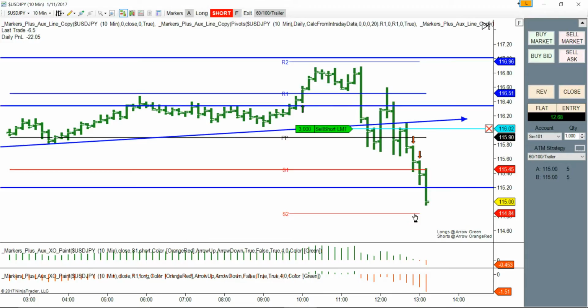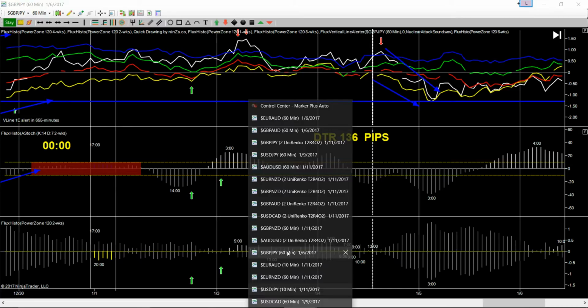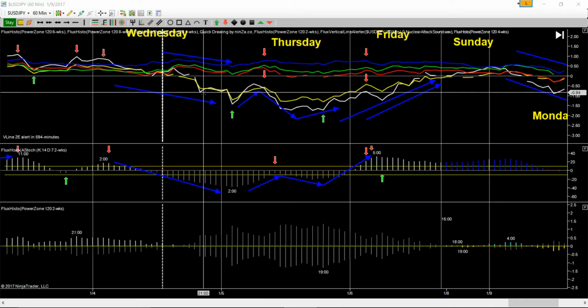And we're coming up on S2 here, so we're definitely going to exit the trade. All right, traders. Again, the Back to the Future trading software does it again. We're going to be coming up on a big short on the yen later on tonight. So let's go to the 60-minute really quick. Up here, about 1500, and we're going to get a big drop again on the yen down to the south.